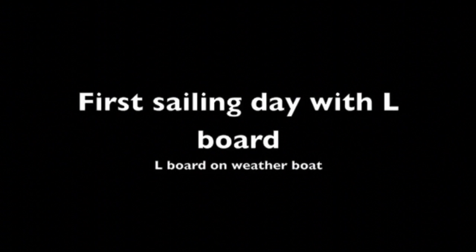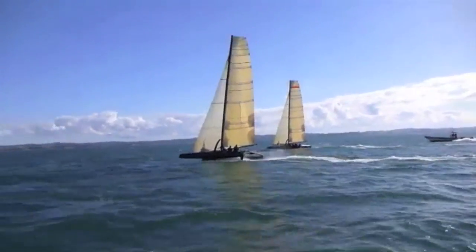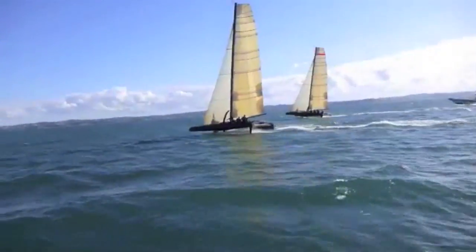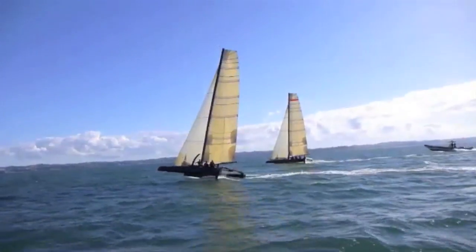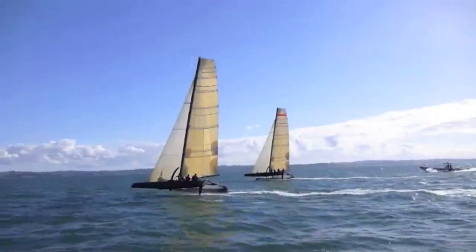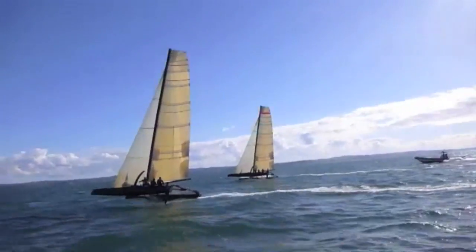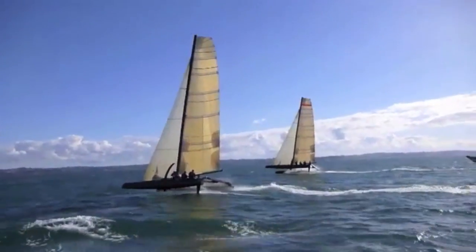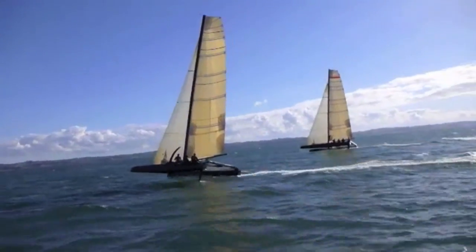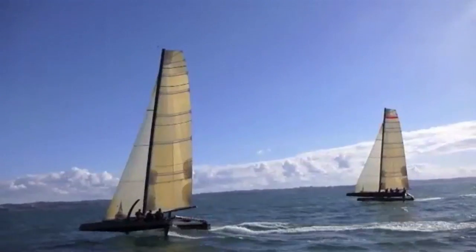Okay, so now it's sailing with an L board, so still no elevators. Boat 2's extension is 1250. Its rake is still 4. Its cant is still -2. So it's starting to get a bit of lift. It has a rake of 3, a cant of 11, and an extension of 1750 with a seafoil.